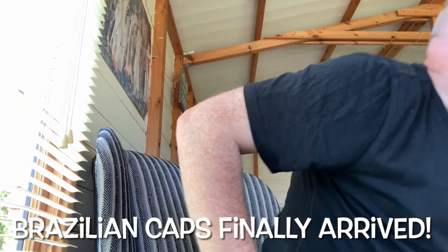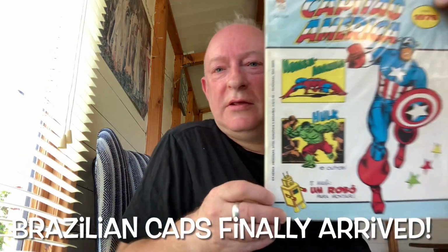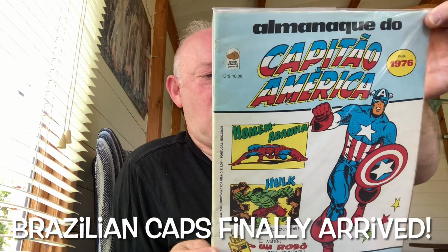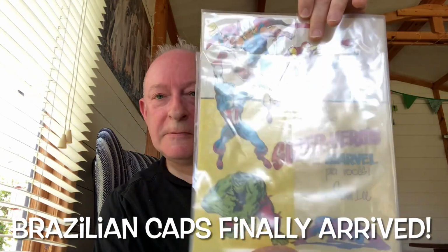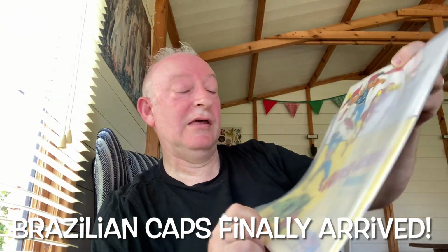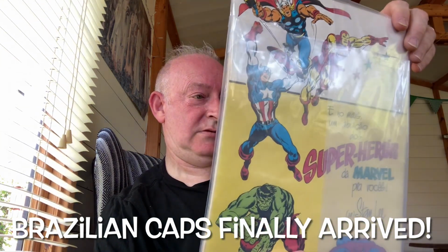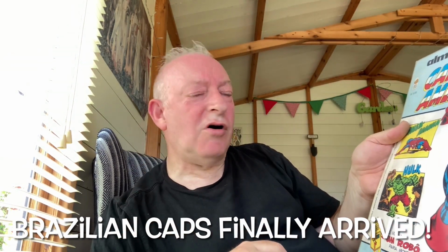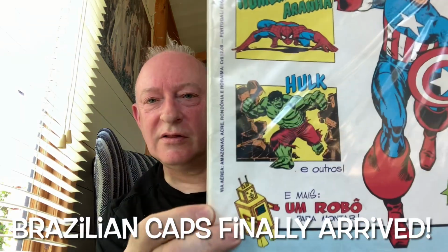So this is the biggest comic I have in my collection. This is the Almanac do Capitão America, which is a fantastic, superb volume. And it obviously has Captain America in there, and the Hulk, and the Eternals as well, they're in there too. And you even have a robot sticker. Not a robot sticker at all, it's like a robot cutout. You cut it out, you make your own little robot. That's in there as well.